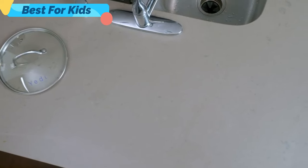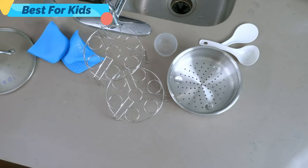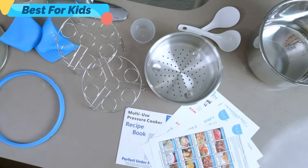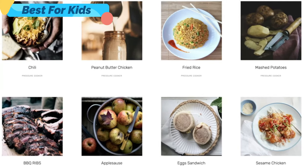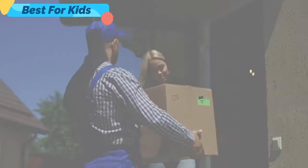Included is a tempered glass lid, cooking mitts, 2 egg racks, a steaming basket, ladle, rice paddle, measuring cup, an extra silicone sealing ring, inner cooking pot, recipe book, cooking timetables and cheat sheets, and access to tons of online recipes. Yes, all included, delivered right to your door.